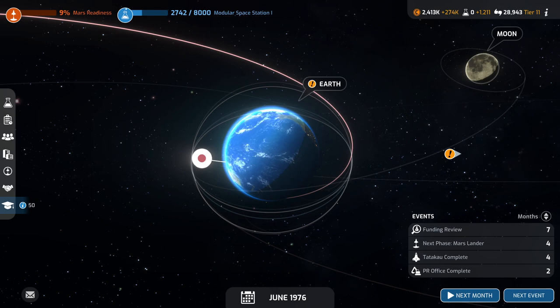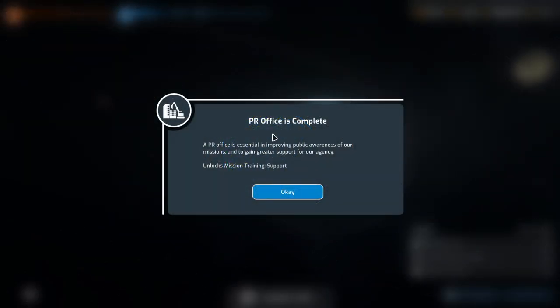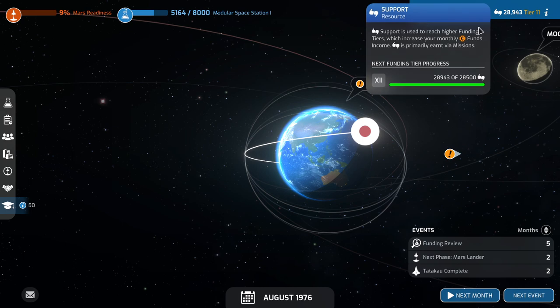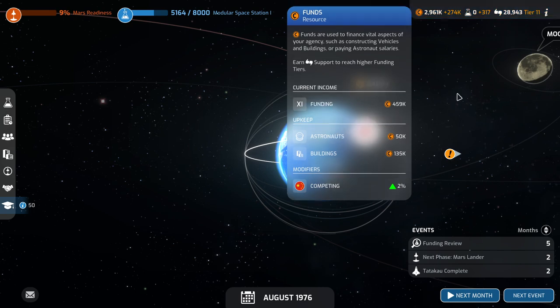We continue to build our space station mission, that is the Tatakao here. And we've got a Mars lander next phase, it is arriving at Mars and we will have to do some maneuvers there. Okay, PR office is complete. So hopefully that'll get us more public support. We already passed tier 12, so we will be getting more funding. Right now we're getting tier 11 funding.